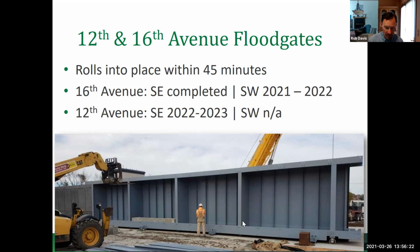So when that happens, 16th Avenue will fully reopen, and then 12th Avenue will fully close. But we will have a trail detour in place at all times so that the trail can be maintained, because that's important. So we will be putting trail on 12th Avenue when 16th Avenue closes, for example.